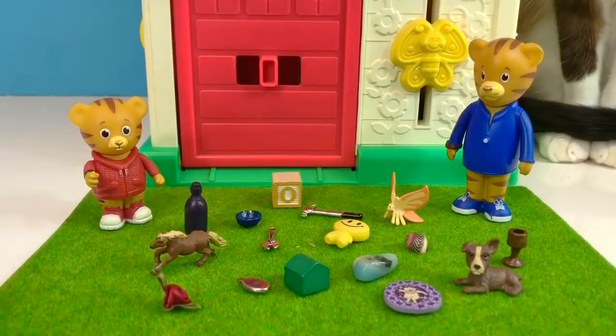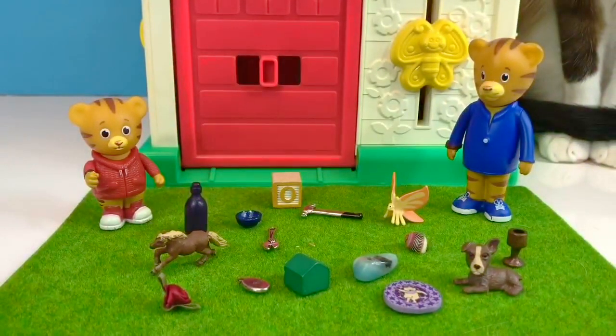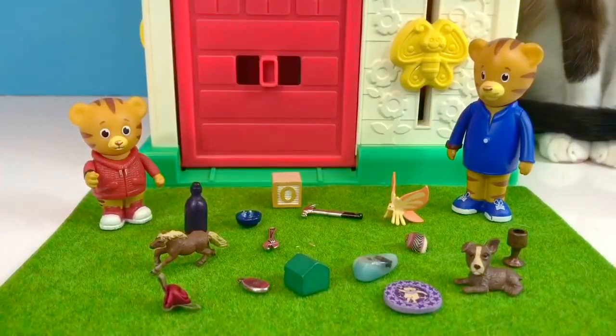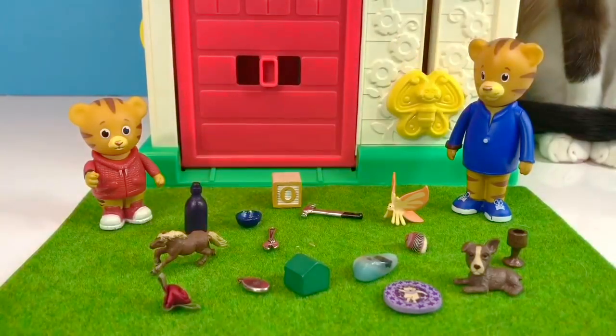Should we play again? Okay, I need my purple bag, and I'll cover up the lens, and I'm removing one of the objects. Which object is missing this time? It was sitting right over here. Do you know what it was? It was yellow like this butterfly.